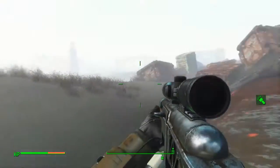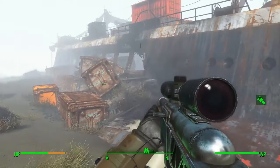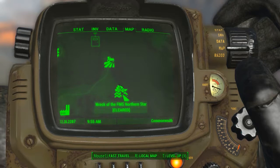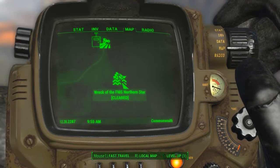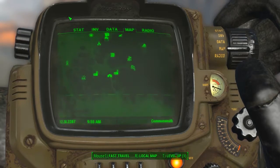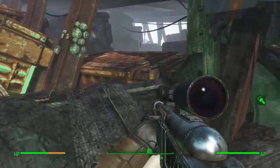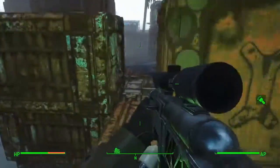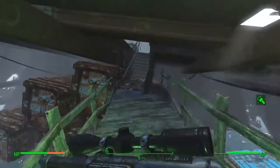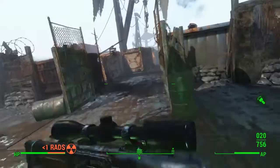And then finally, another pretty easy one really. We are at the wreck of the FMS Northern Star. This is a big radiated ship. You'll see it here on the map, and yeah, when you come here, I'd be very careful at the very front of the ship on the lower deck, because it's absolutely filled with things that will give you radiation damage. So make sure you make your way to the back of the ship and climb up the way I am right now. Once you're here, just make your way through all these shipping containers to the right hand side. There's a load of ghouls in here to clear out as well, but just keep making your way till you head on up. There are also some mirelurks lurking around.